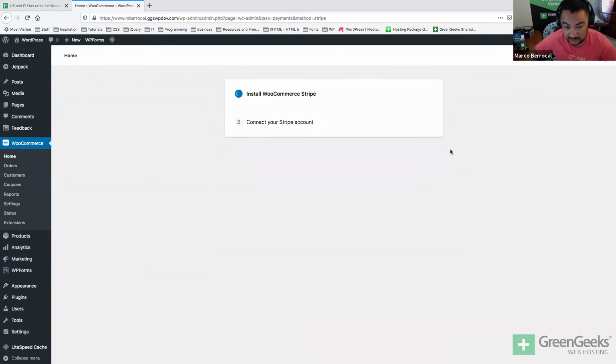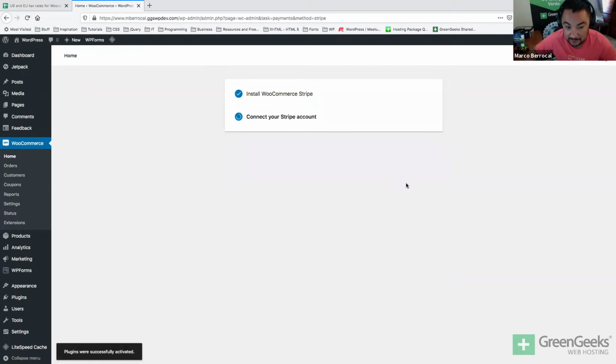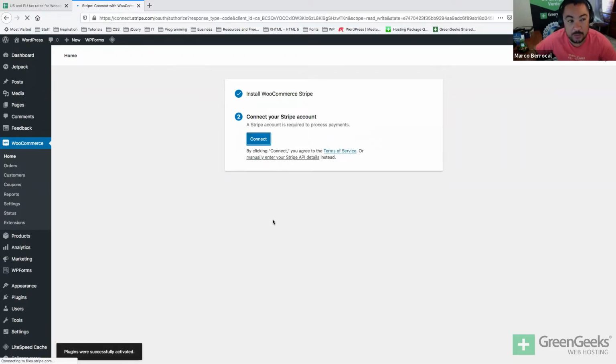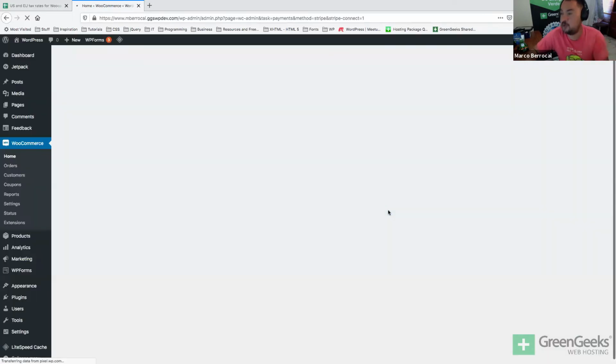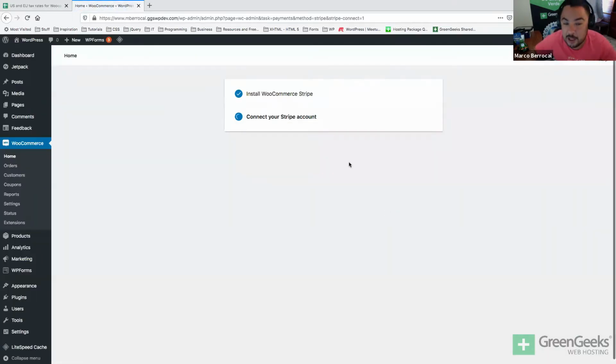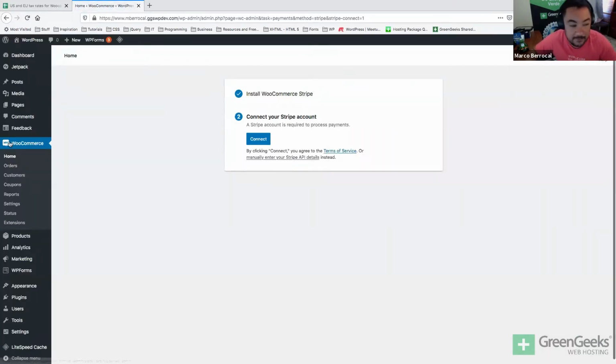And I'm going to hit this, which I think it's not going to work because I don't have a Stripe account. You would definitely need a Stripe account. If you hit connect, it's going to open a wizard and sign in with Stripe to connect. So you're going to have to use yours. In my case, I don't have one because I don't sell anything online, but you're going to have to set yours up, and put your username and password and authenticate in order to do that. So we're going to skip that for now.